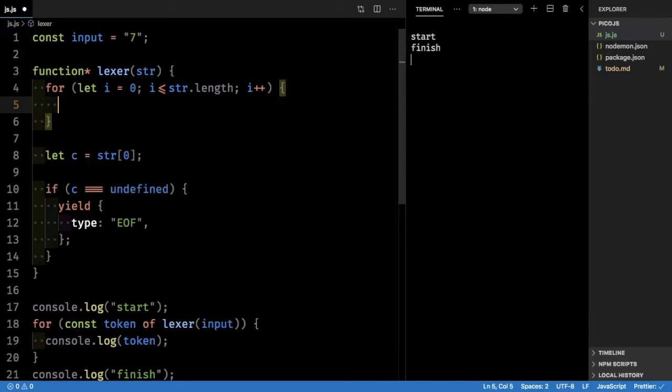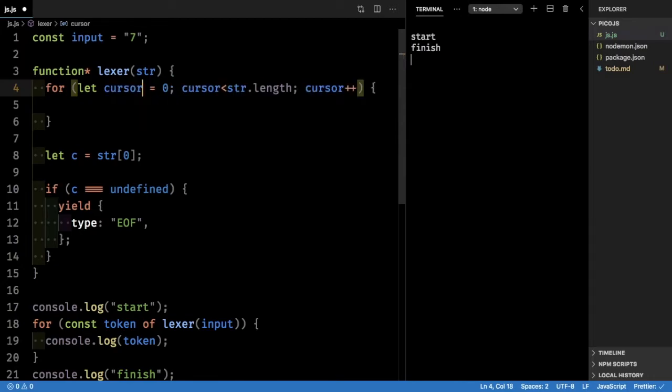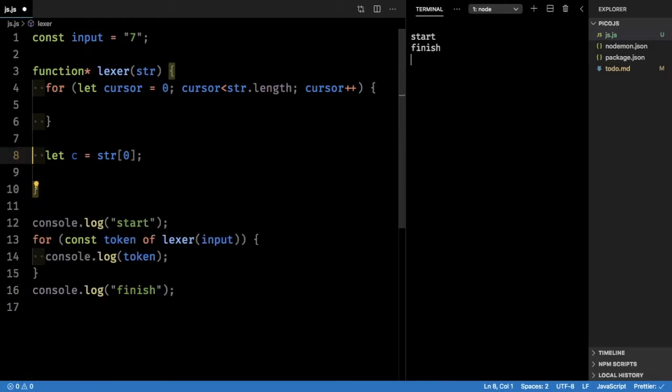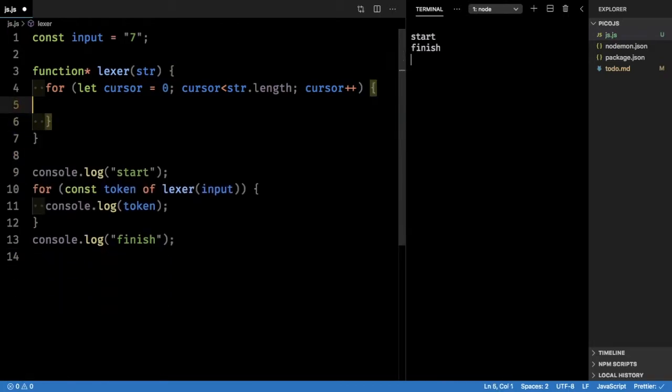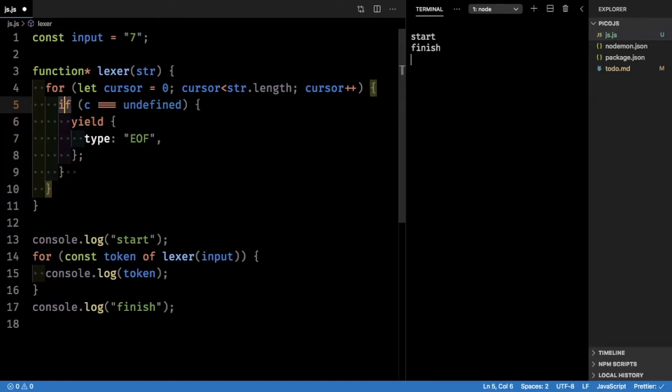I have a question. What if we rename i to cursor? I think it would be more understandable. Yes, exactly. So we can start doing this way. Nice. Cool. But it will not work. You'll see it.